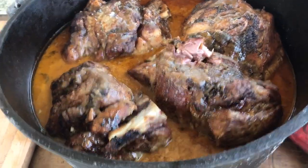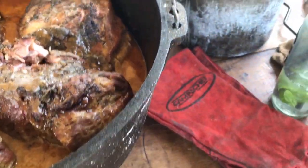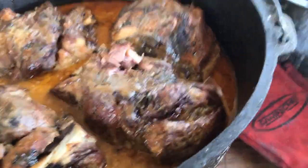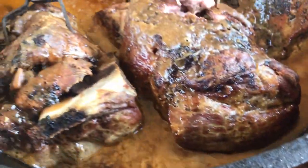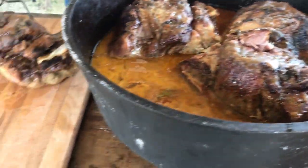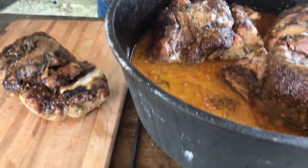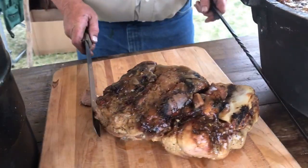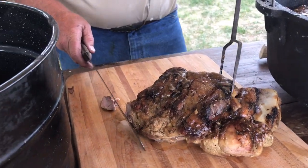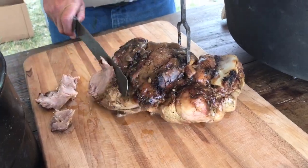All right. So if you guys could smell this right now, there is the finished product of the meat. We're getting ready to take it out of there, cut it up. It is just falling off the bone there. Look at that. Smells so good. Taste the beans. I like the consistency. Very good consistency. Look at that. Who's hungry now?